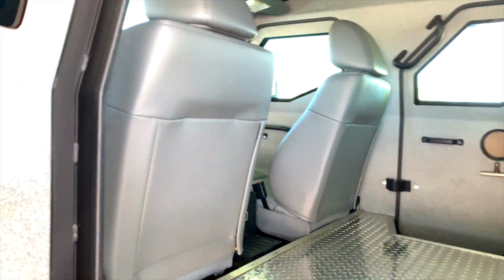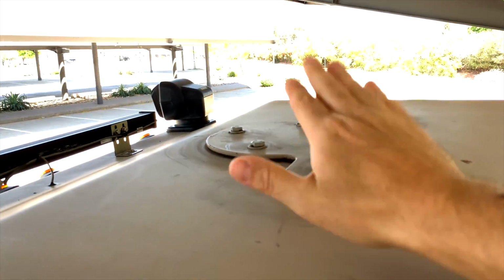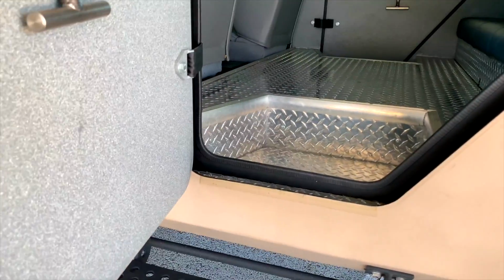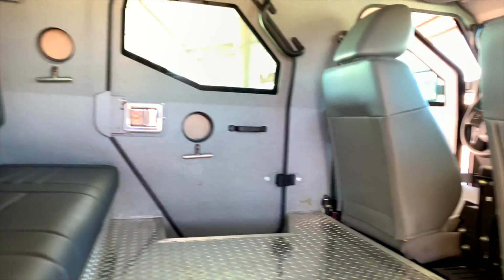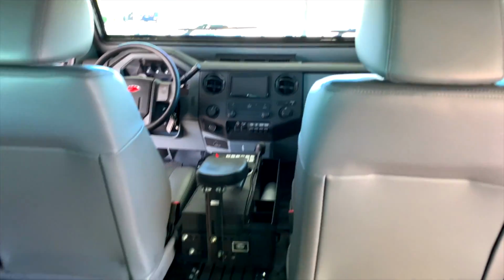Let's go on the roof. Actually, I'm gonna show you the top there. The grab handles there. This is a turret mount, I believe. This thing pops up. It's nice and clean up here. Go on the other side here. Let's see. A lot of room back here. And give everybody the feeling of being inside this baby.